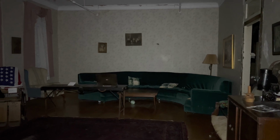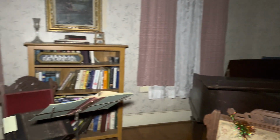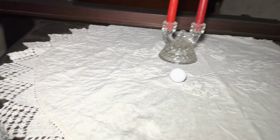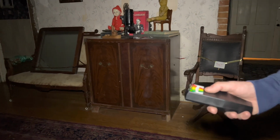All right. So this is the main parlor where the original owner of the house, when he passed away in this house, this is where his funeral was held. Paul, you have the K2 meter going. If it starts to spike at all, just let me know. Will do.